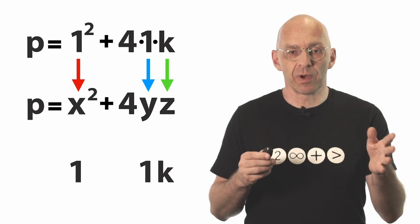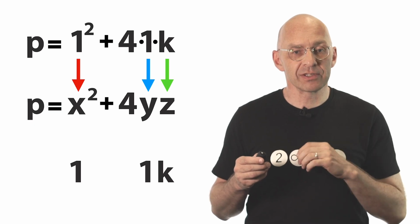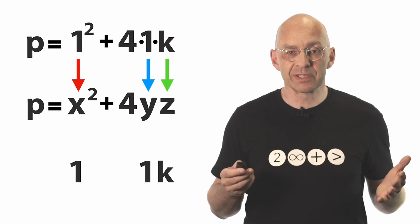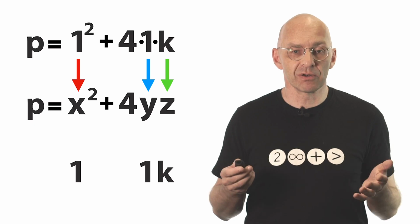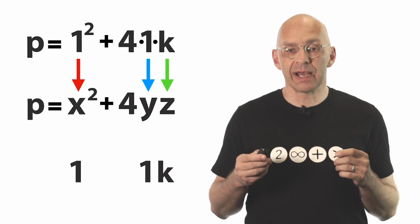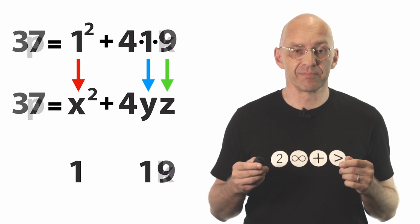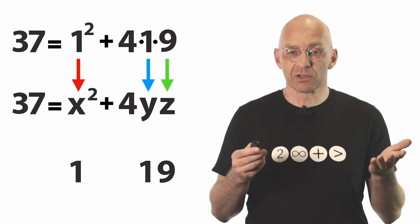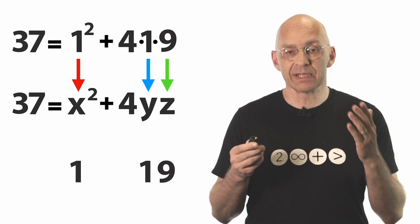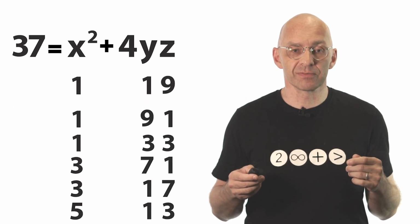Along with the basic 1, 1, k solution to our new equation, there are in general many other solutions as well. And for any particular prime, these other solutions are also easy to find. Let's have a look at an example. 37, which is a 4k plus 1 prime. So the basic solution for 37 is 1, 1, 9. And here are all the other solutions.